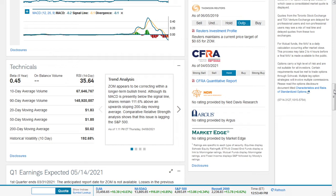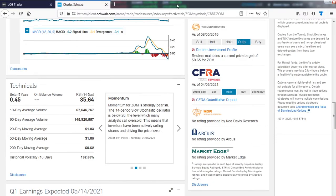Shares remain 111.6% above an upward sloping 200-day trend line, but it's lagging the S&P 500. Momentum for Zomedica is strongly bearish. We saw that the 14-period slow stochastic oscillator is below 20, the level which many analysts call oversold. This means that investors have been actively selling shares and driving the price lower.